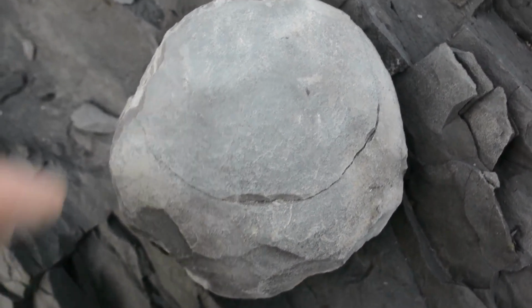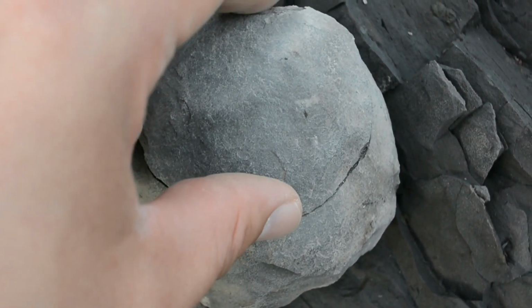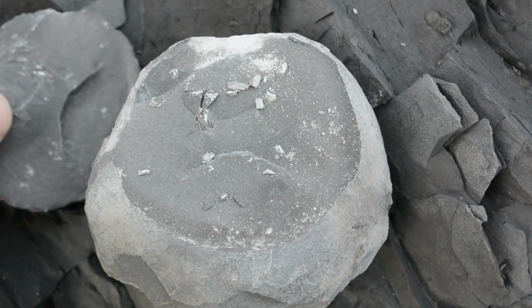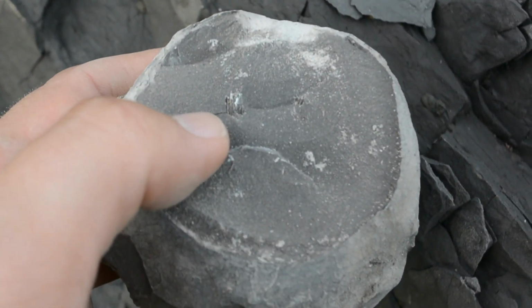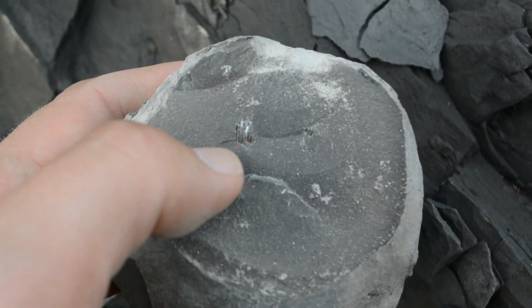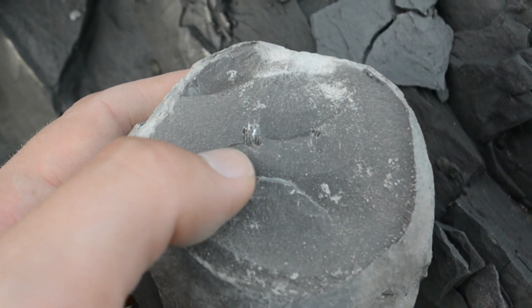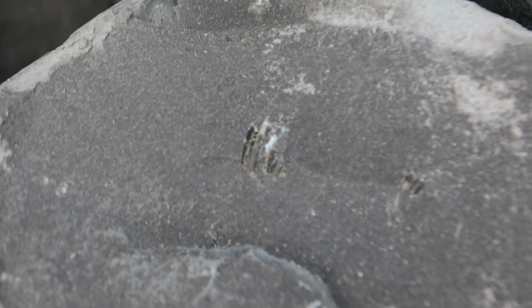Right, well, we've just opened this nodule and it's split, so let's see if there's anything inside. Oh, wait a minute, I think there is. Oh yeah, there you go, look. There's an edge of an ammonite just there. Lovely, he'll all be in there, so there's no point in tapping it anymore. I'll have to take him home and prep him, but he's in there. Can you see that edge of the ammonite poking out there? We'll take him home and prep him.